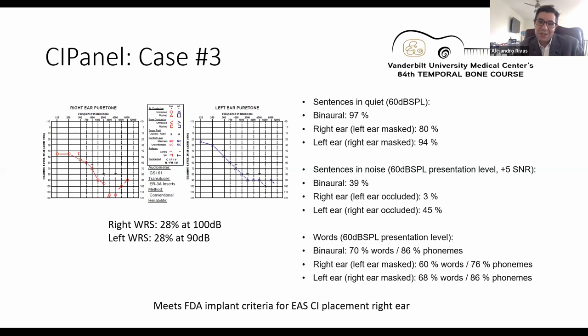If you presented this case as a child, I'll be even more excited than Renee about implanting him. Okay. All right. Well, then let's go to the electrode choice question.